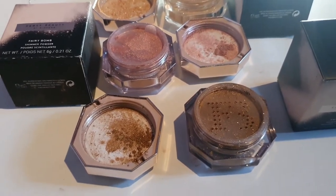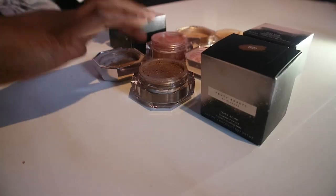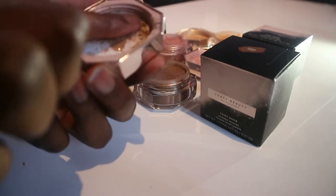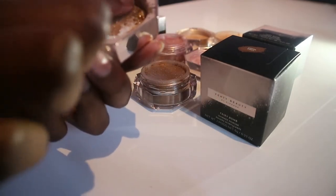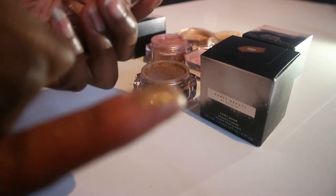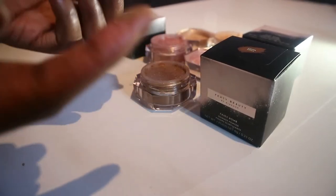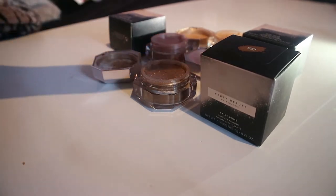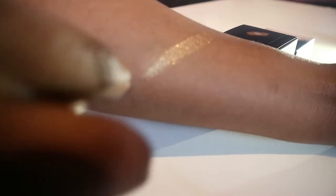So, I'm gonna do it. So hold on. All right, so I'm going to just dab. Oh, look at that. You can see it. Oh, it's giving me a chill. So right now, you can see my hand. I'm going to... Oh, look at that. Look at that. I'm gonna do it again.